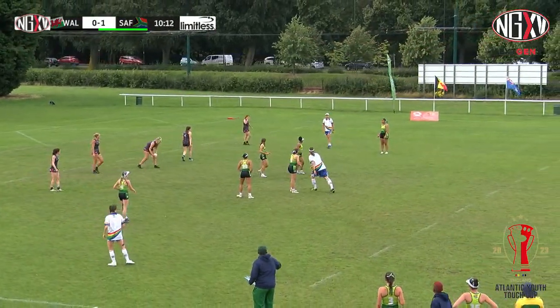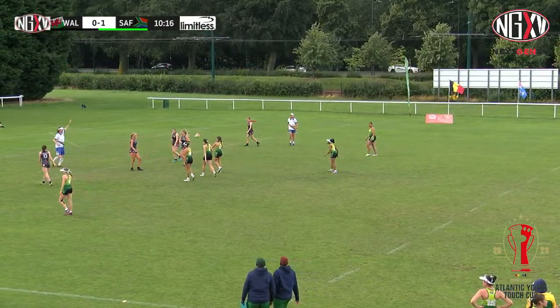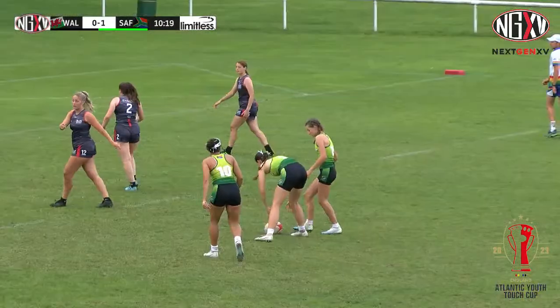And, you know, we said at the start of the game, the transition was the area that South Africa really struggled with in the first game. And now it seems to be the area that they're finding all of their success from.